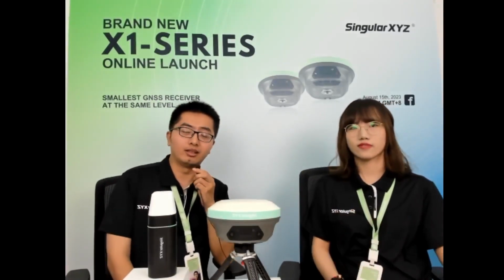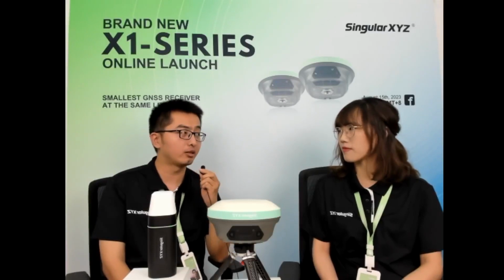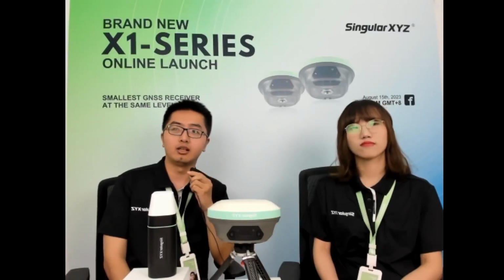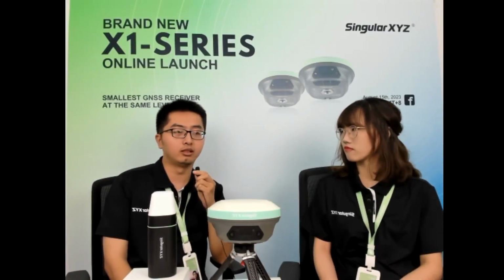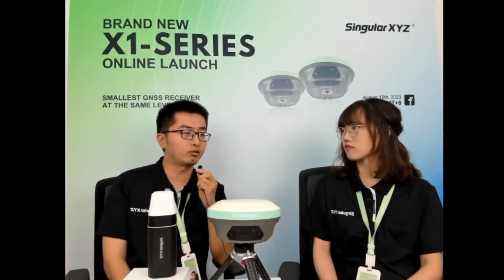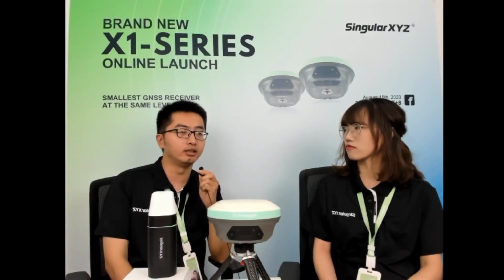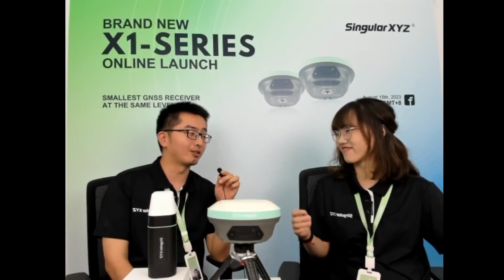Last year we realized that we needed to give our users more choice on the SingularXYZ RTK product line, and then the idea of the X1 came out. During the past 10 months after Intergeo, we spent much time making the X1 more powerful and stable, from the selection of the key components to multiple rounds of testing. Our aim is to give our clients a new model with high quality. Because we have already got a lot of validation from our R&D and testing team, the X1 finally came out this month.